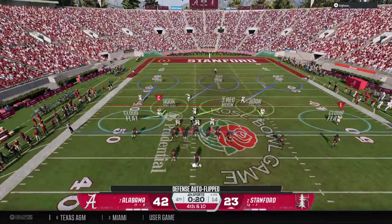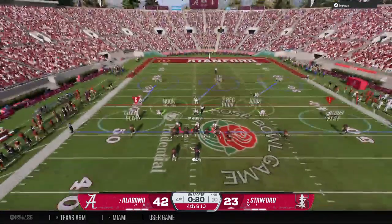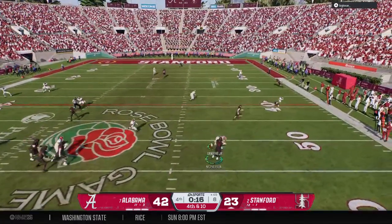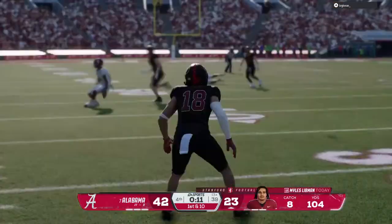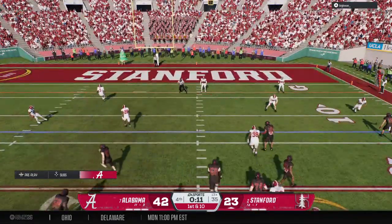4th and 10 after 3 straight incompletions. Can they connect this time? Quarterback adjusting now to the defense. 4th down, looking to throw for it. Moves out of the pocket. Scrambling around now, looking downfield. He's got it. That is enough for a 1st down. Tackle finally made down at the 13-yard line.